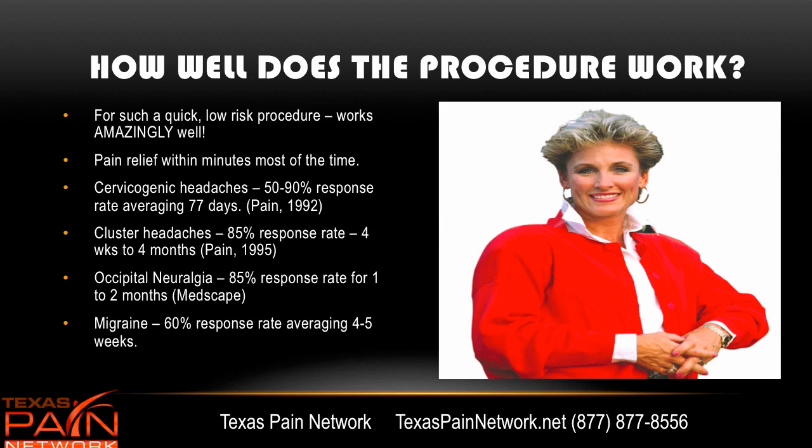How well does the procedure work? For such a quick, low-risk procedure, it works amazing. Usually it's pain relief within minutes. For cervicogenic headaches, studies show a 50 to 90% response rate, averaging 2 to 3 months. Okay? For cluster headaches, an 85% response rate, and it could be 4 weeks to 4 months, so it may need to be repeated. Occipital neuralgia has an 85% response rate for 1 to 2 months, and then for migraines it's a 60% response rate, averaging 4 to 5 weeks. So all of these do well, it just might be that they need to be repeated every month or so.